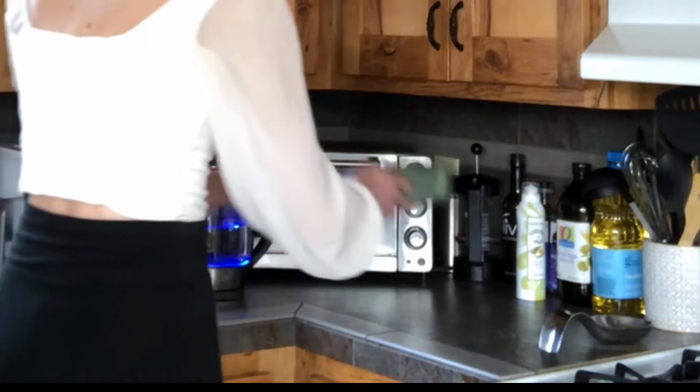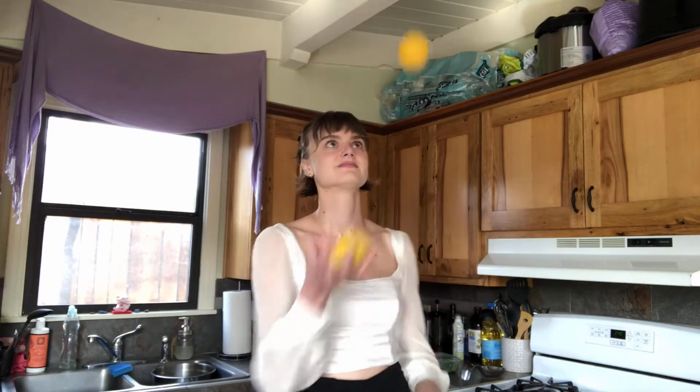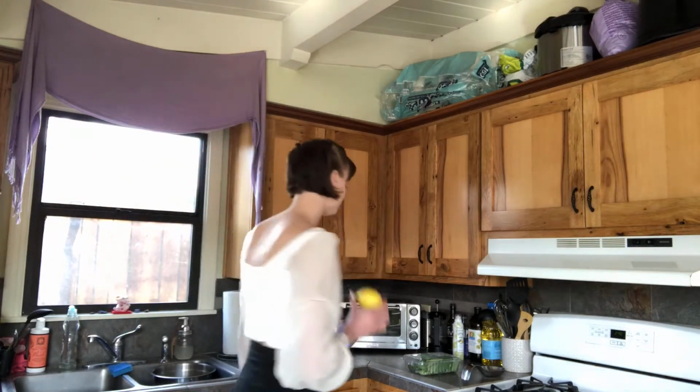Next, basil, a lemon. Too bad I don't have 3, I can kind of juggle. Almost. Okay, these are my roommate's. I don't want to drop them. Lemon. Garlic.